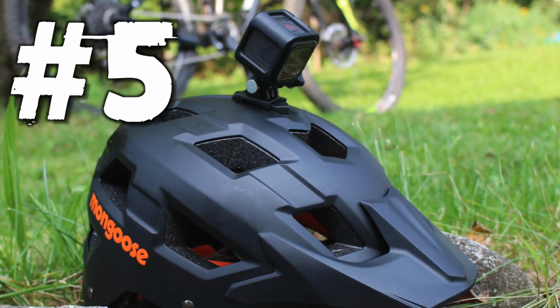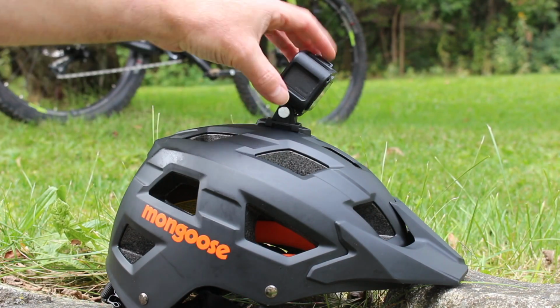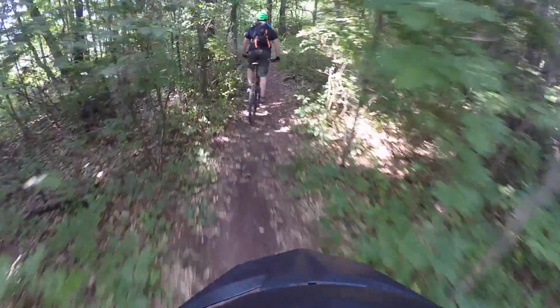Number 5. The helmet mount. Even though I use my gimbal for most of my forward angle shots, the helmet still has some great use. When mounting the camera to the helmet, make sure to tilt the camera down so as to include the visor. This just looks cool and gives people the feeling like they're actually riding with you.